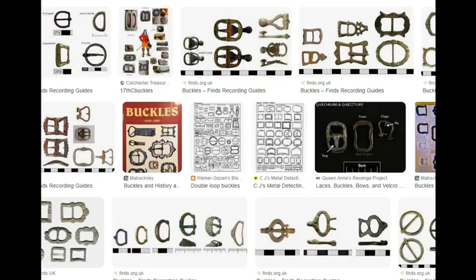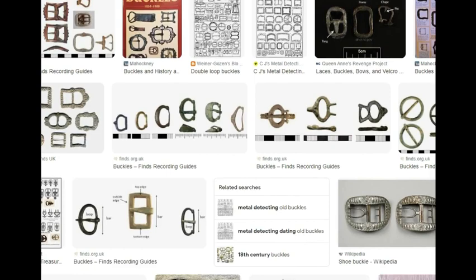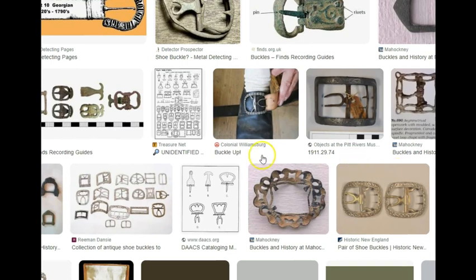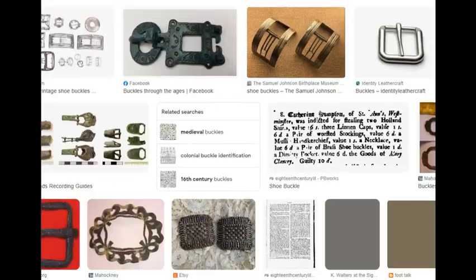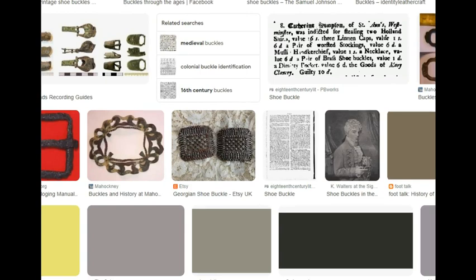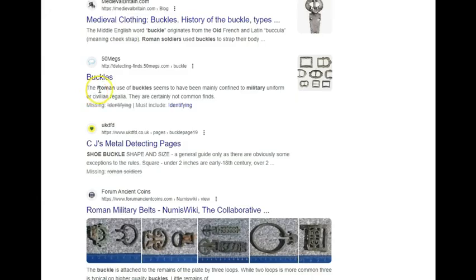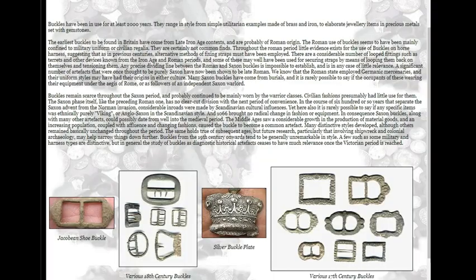And also dress wear. That's another thing buckles were used for, more elaborate dress wear. It said about the French Revolution at the beginning. See, they're more like belts there, like a buckle up. Seems a crazy thing to do, to buckle everything to your shoe, but anyway. The Roman use of buckles seems to have been mainly confined to military uniform and civilian regalia, so more elaborate. Yeah, like the royal family.